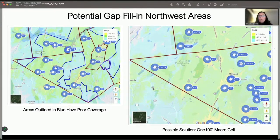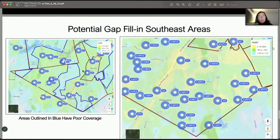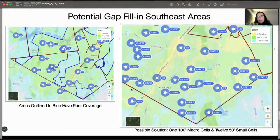And then as we move to the southeast, this is where you've got some of your biggest gaps. And so we're showing the use of potentially one new macro cell here at NT1 and the use of 12 small wireless facilities in these areas to help bring in coverage and capacity into this section of the town. Now, the small wireless facilities ideally would go on existing utility structures, but we don't know how amenable and willing the utility company is to let those structures be used.